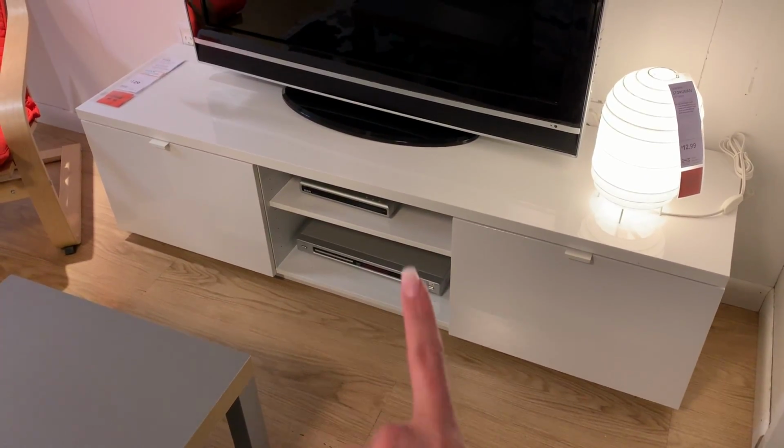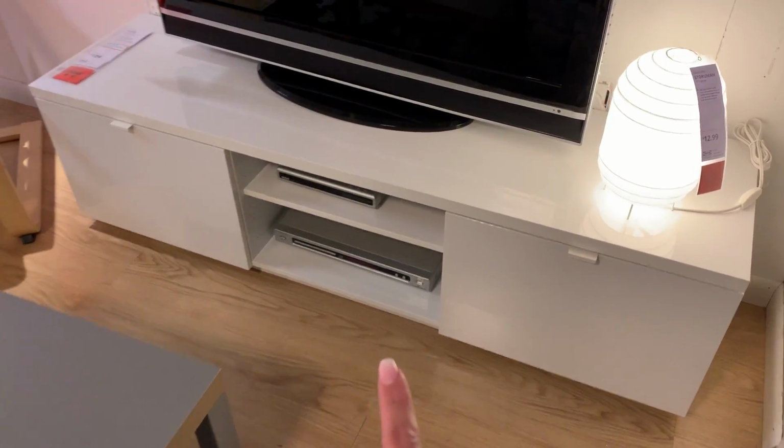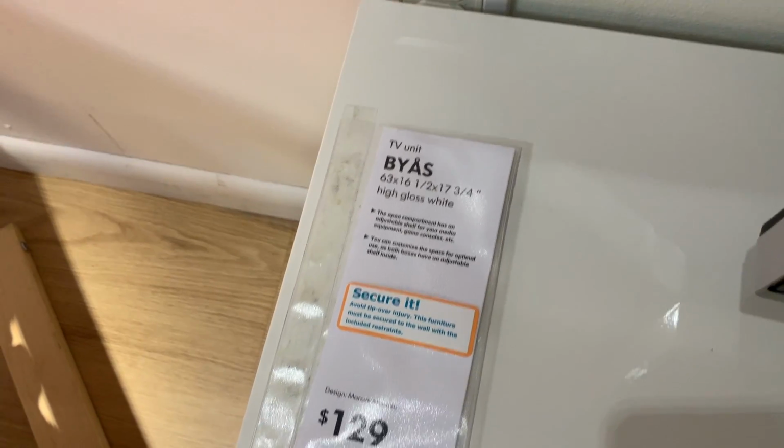Okay, so I found the first thing that I wanted. This is the Bias TV stand. I don't know, that's not how you pronounce it, I'm pretty sure. But it's like BYAS TV unit. And I wanted a sleek white one like this.